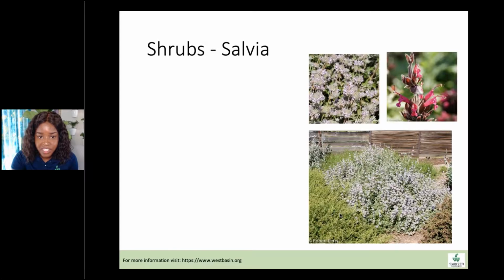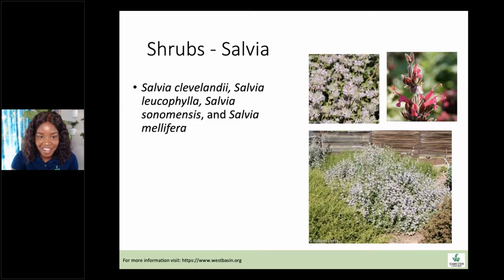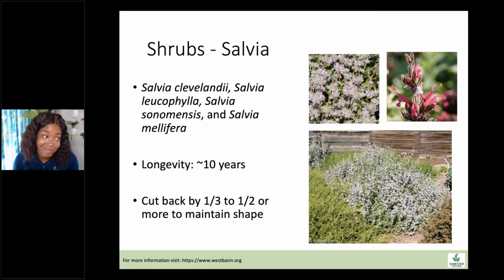And then there's salvias. There's so many salvias in the gardens, California natives. They have a longevity about 10 years, and I say about 10 years because there's so many different species, there's so many hybrids that are used in these particular gardens, so many natives. There's about 7 that can be used in these gardens.